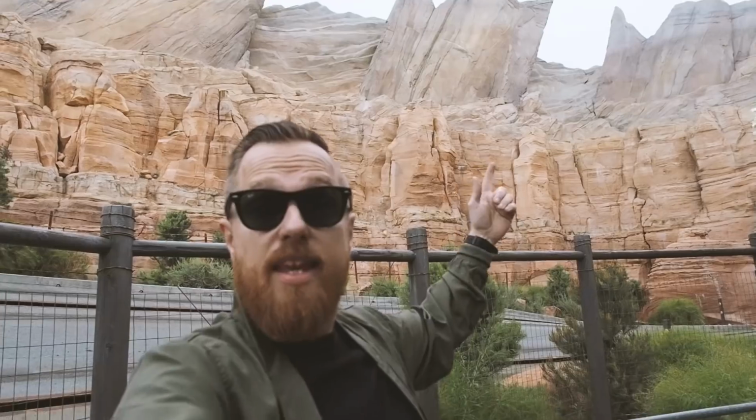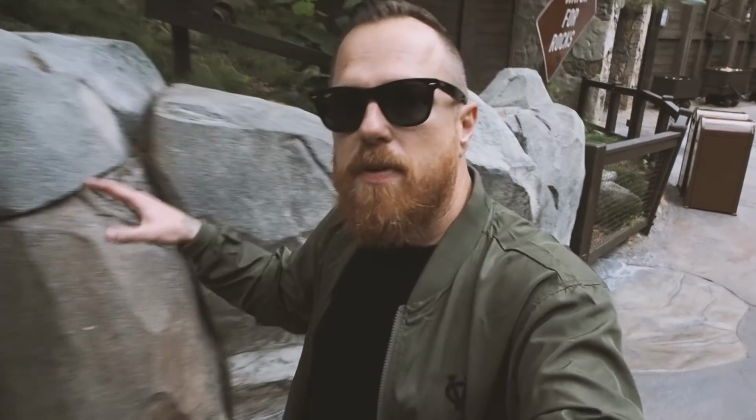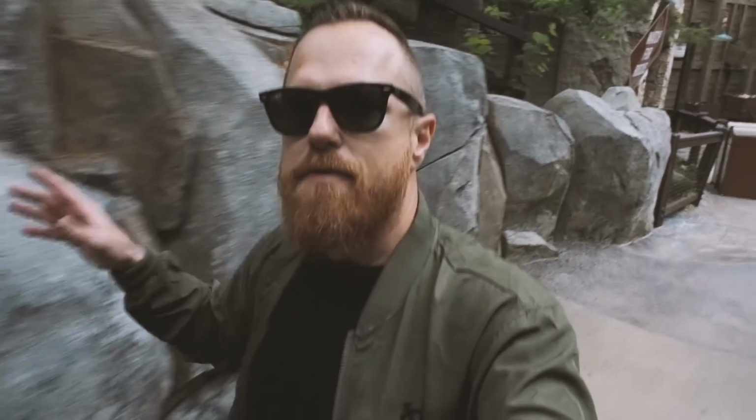Not that kind of rocks. These kind of rocks. Disneyland rocks. Disney creates the best fences, walls, and barriers ever designed. Let's explore the immersion of Disneyland and why Disneyland rocks. And really, it's a Disneyland story about rocks?